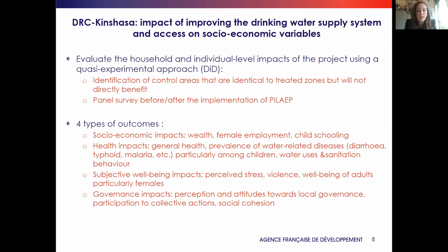So our strategy on this second impact evaluation is a simple difference methodology. So it's a quasi-experimental approach. And we did the identification of the control areas thanks to satellite images to be able to define the most similar control areas to the treated zone.